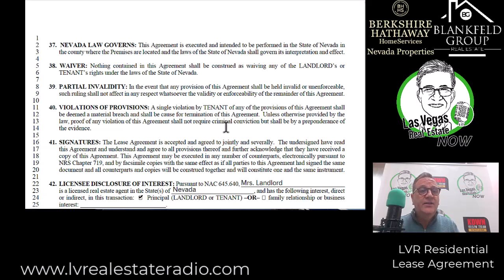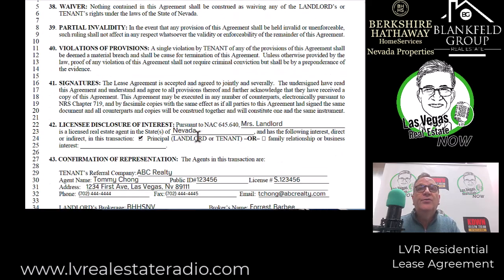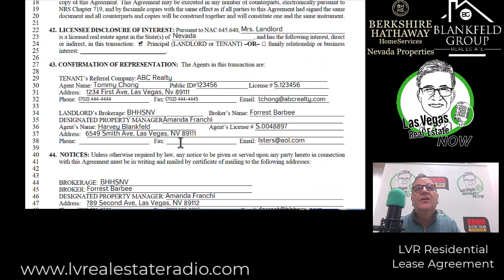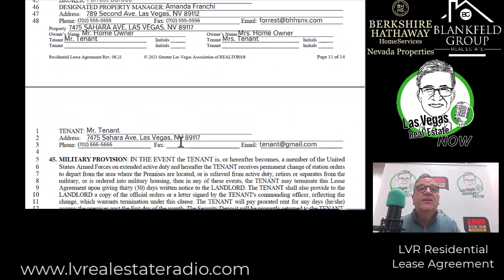Whenever there's a conflict between tenants and landlords, or tenants and us, or us and landlords, I always look right to the lease. This is the governing document that I look to. By signing this, you're agreeing to the terms. Here's a disclosure that the landlord, Mrs. Landlord, is actually a licensee here in the state of Nevada. Here are the parties. Tommy Chong is representing the tenants. I am representing the landlords in this case. Again, at the bottom of every page, you're going to be initialing as a tenant.